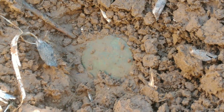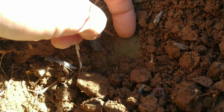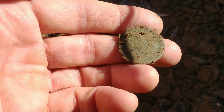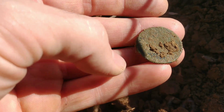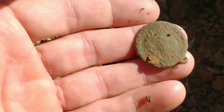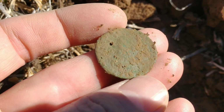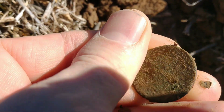What do you think? Is it a copper? I hope it's a copper. That's like half cent size. Be something stupid. Thought I saw a bust on there. My first. Yeah, I see a bust. I think.